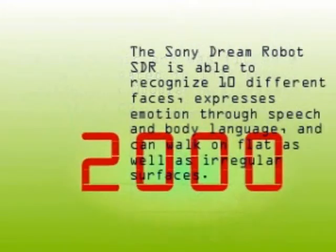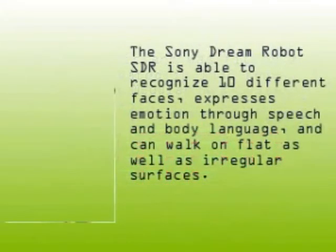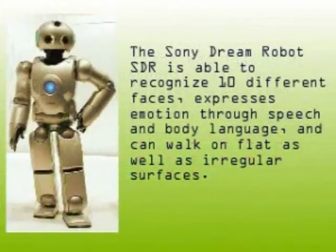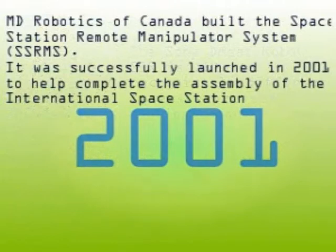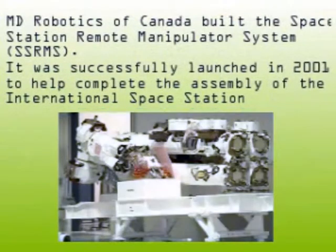The Sony Dream Robot SDR is able to recognize 10 different faces, expresses emotion through speech and body language, and can walk on flat as well as irregular surfaces. MD Robotics of Canada built the Space Station Remote Manipulator System, SSRMS. It was successfully launched in 2001 to help complete the assembly of the International Space Station.